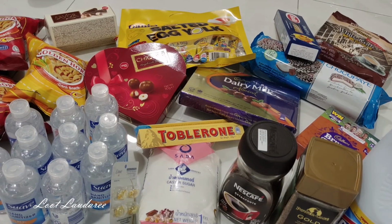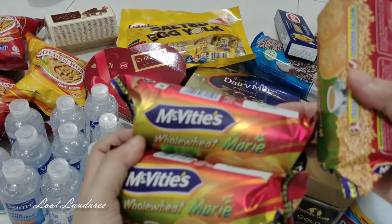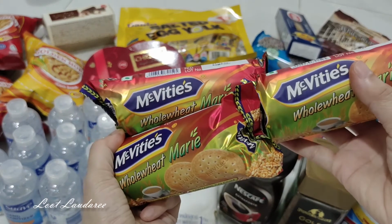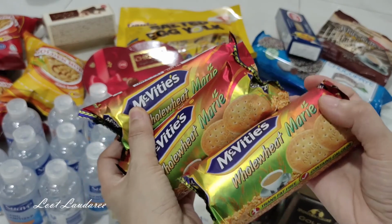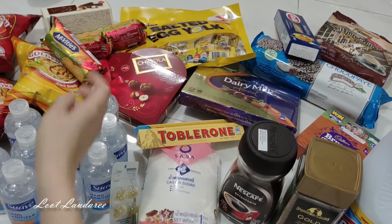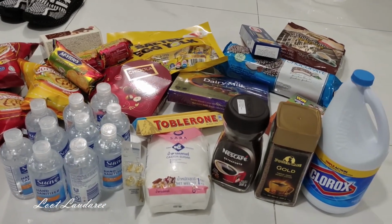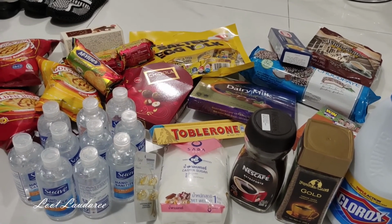And this biscuit, Mac VT's. It's 3 for $1. Goes very well with coffee or tea. So, yeah. All of this is just $36.50. Very good price.